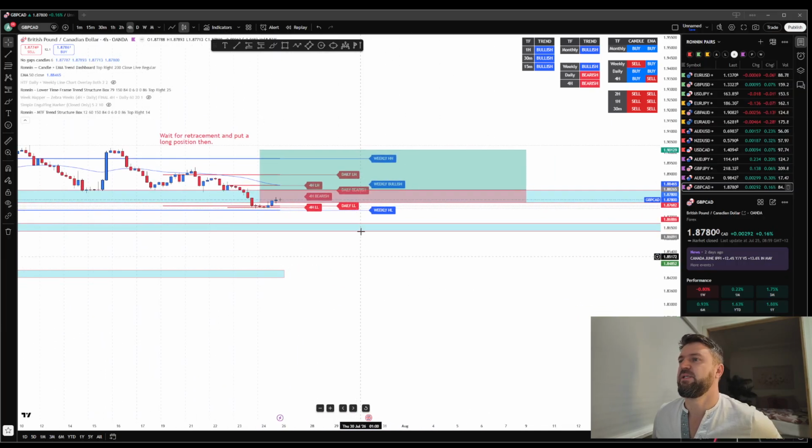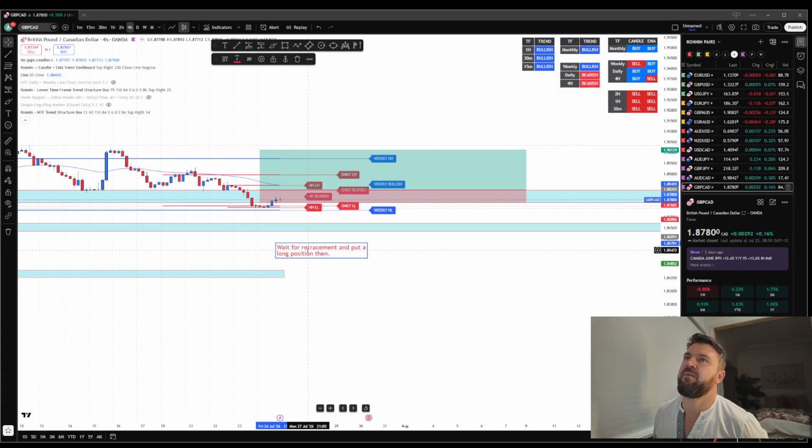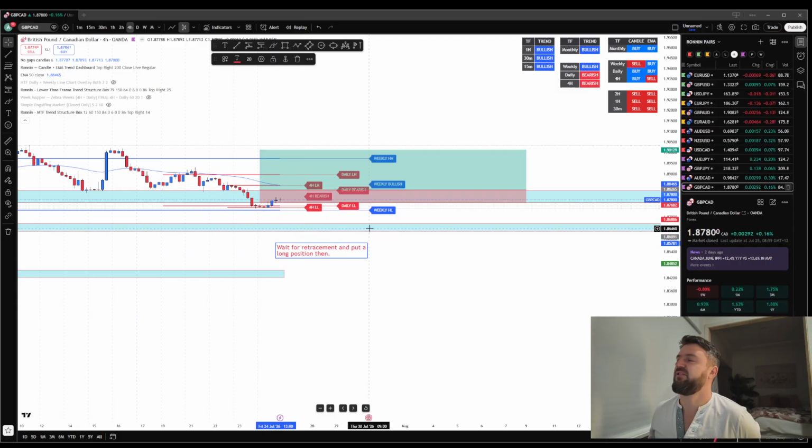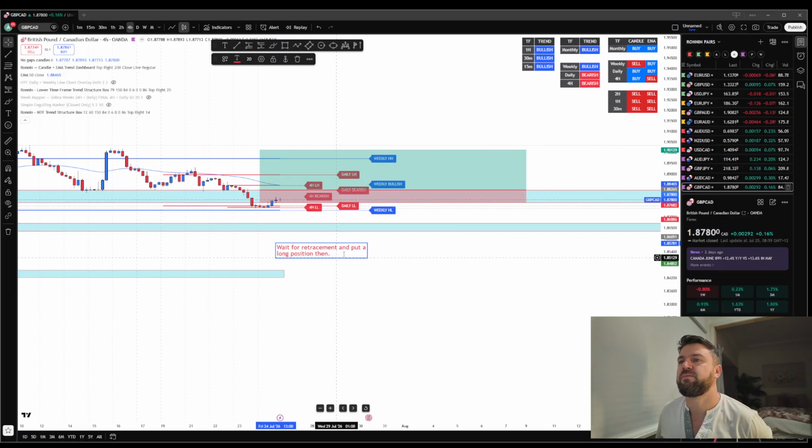Okay, so I just gotta keep an eye on this, guys. It may have a continuation to the downside, especially as daily and 4 hourly align. And weekly is bullish, you know, but the lower time frame is bearish, so that's also interesting. But I'll be waiting for this. A long position, I don't know. It would really make sense for a long position, but the market is kind of showing us otherwise. So for a long position, wait for the retracement and put a long position.